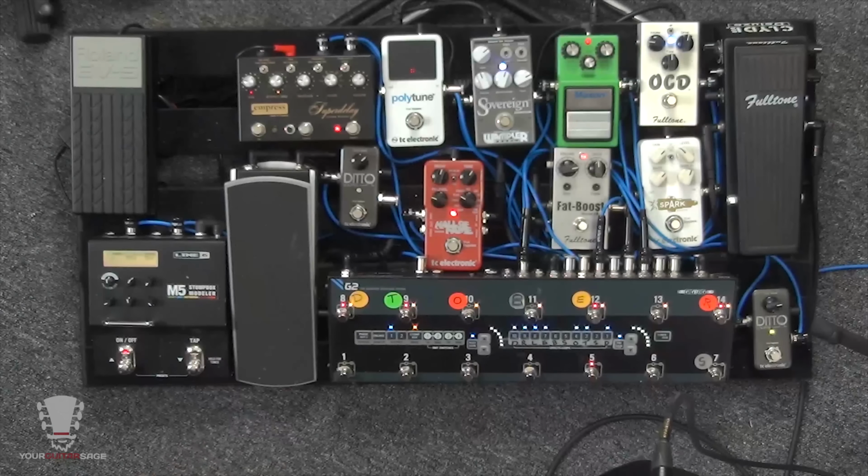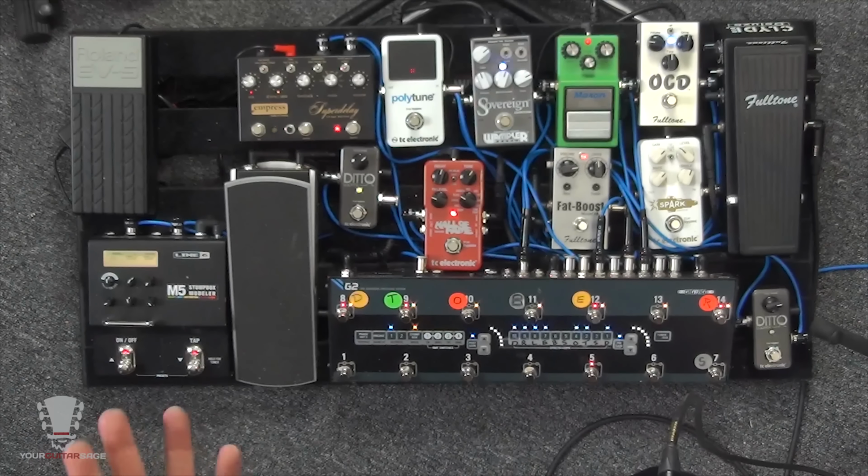So for just now, like I said, I had the OCD, I had the tube screamer, I had some reverb going, I had a little bit of delay, and then I had the ditto pedal. So 5 pedals going, right? And so the M5 only does 1 at a time, but it does lots of different effects. So you can pull up some overdrive, another time you could pull up some fuzz, you could pull up like an auto wah or delay or reverb.